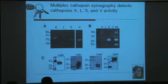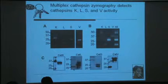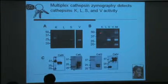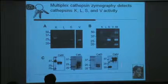These are pure enzymes isolated from E. coli, so there's some glycosylation issues here. And then these are actually from mammalian expression systems. And what we love is that they all, again, do run at different molecular weights. This is K, L, S, and V, and she loaded them all together, and you can see how they just translate across. And we validated them with Western blots to show their identity.